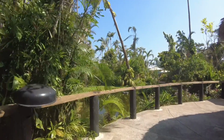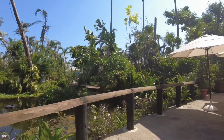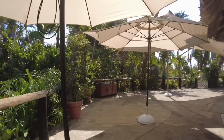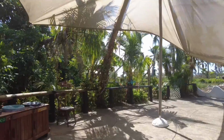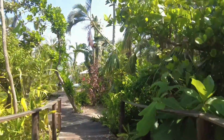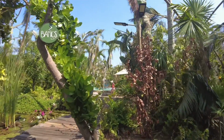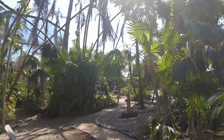And this is a little pond. This was here last year. There's a pool beyond the pond. I'll walk by that pool. Yeah, I've seen some damaged buildings as I've walked around. There's a little pool area. Here, I think I can go into here. I don't see any restrictions.